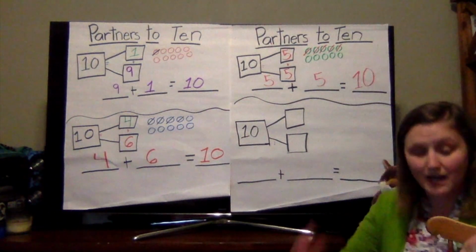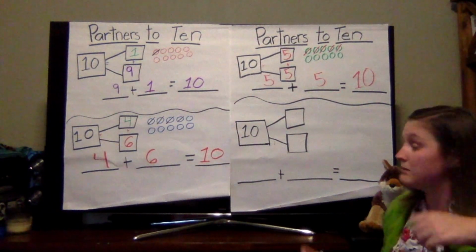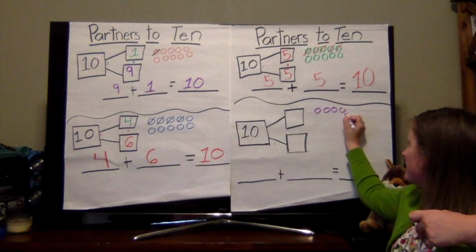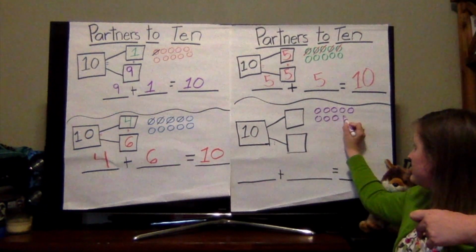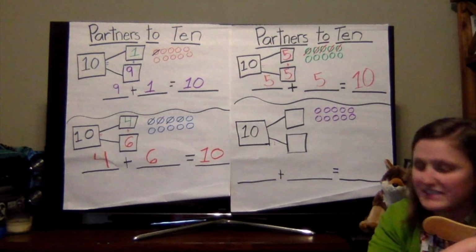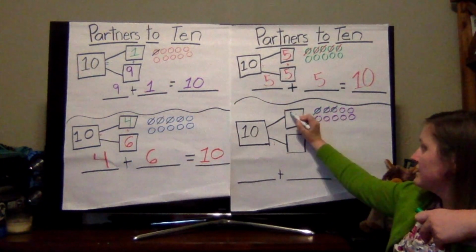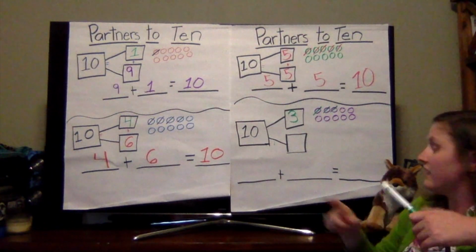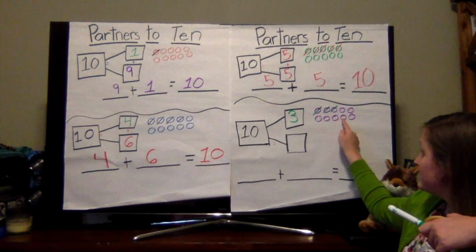Alrighty, I'm going to do it one more time with you guys before I send you off to do it by yourself. Here we go. Start with Pete's 10 buttons. 1, 2, 3, 4, 5, 6, 7, 8, 9, and 10. Let's see how many are going to pop off today. Let's go with 3. So I put 3 in my first block. And now let's see what's left. 1, 2, 3, 4, 5, 6, and 7.